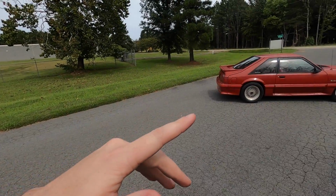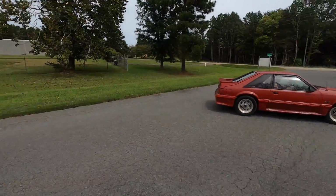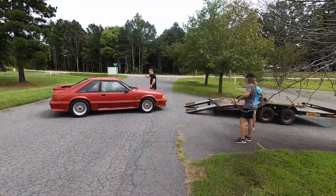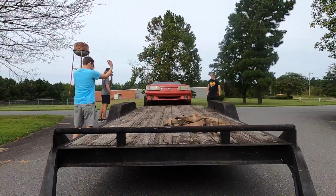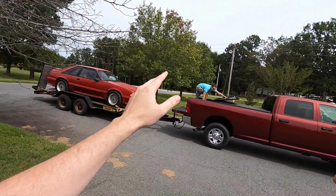We're going to take 2 on this. And he does not have any power steering in there, by the way. There's no belt, so it's a challenge for steering that right now. But he's doing good. John's doing good. So she's loaded up. Scarlett's going home.